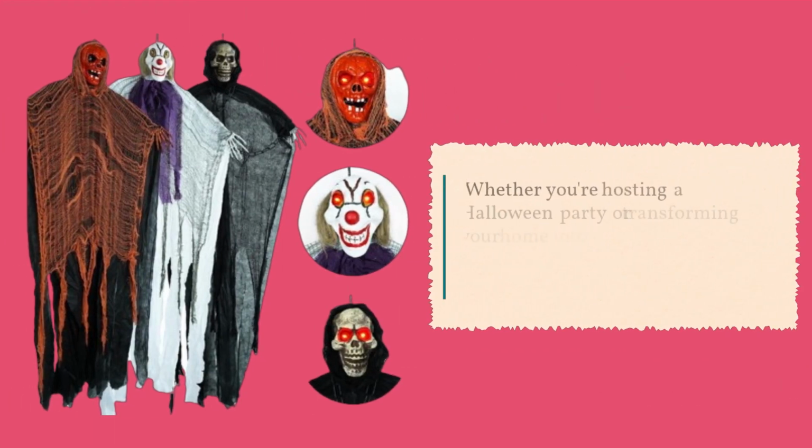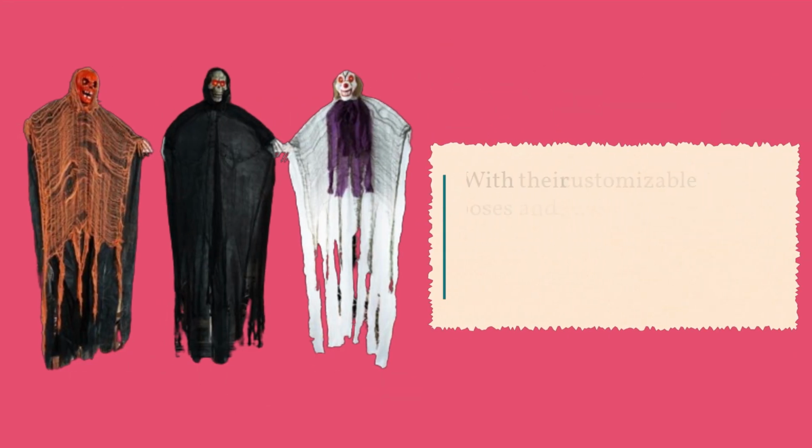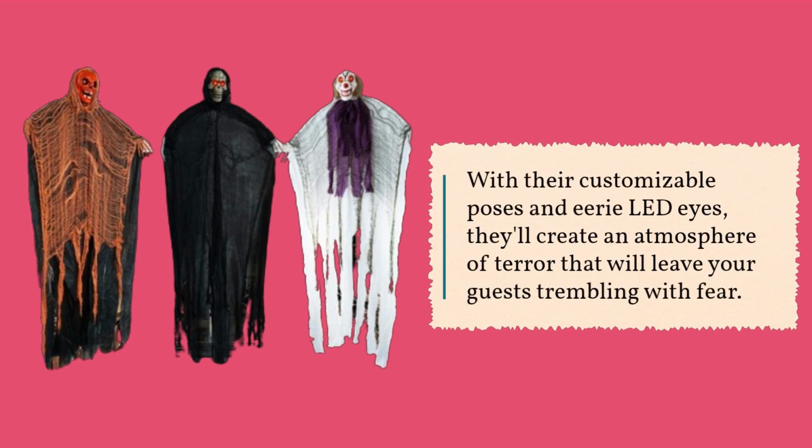Whether you're hosting a Halloween party or transforming your home into a haunted house, these life-size hanging ghosts are sure to steal the show. With their customizable poses and eerie LED eyes, they'll create an atmosphere of terror that will leave your guests trembling with fear.